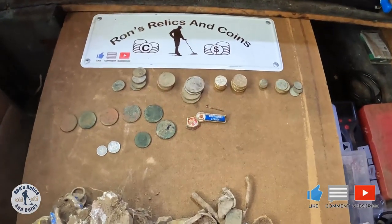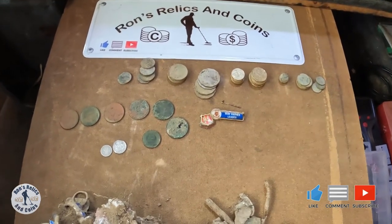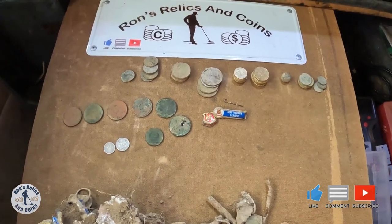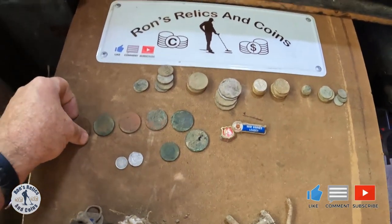Alright, I've got my coins and my finds done for the second weekend at the new permission. I dare say there's going to be at least another 3 or 4. I'm hoping to get there next weekend, but we'll see how we go. Alright, so this is what I got so far.